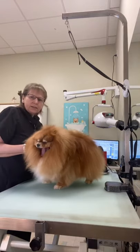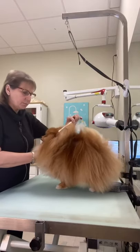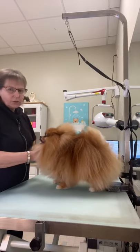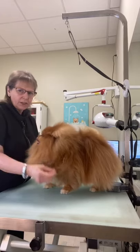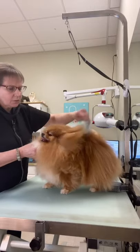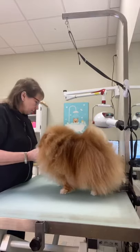I think he has the type of coat that if he were to be show groomed like a show Pomeranian, he would have to always be that way if we took it up that much, so that you could see his feet moving and get a little bit of definition in there. His type of coat probably wouldn't grow back under there. And so if he were to ever go that short, he would have to stay that short.